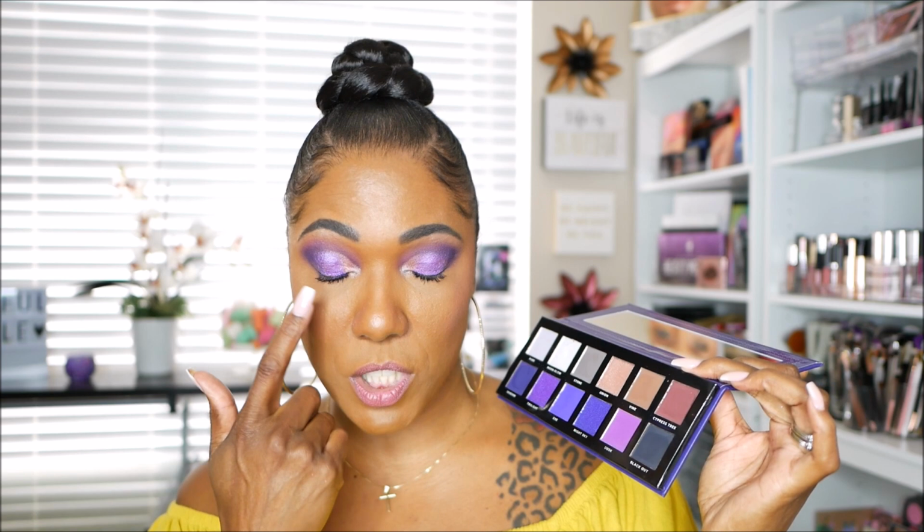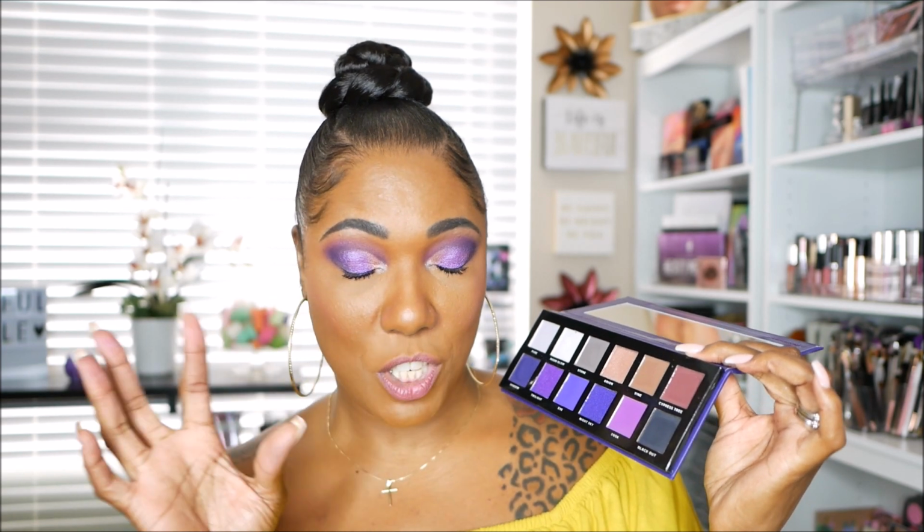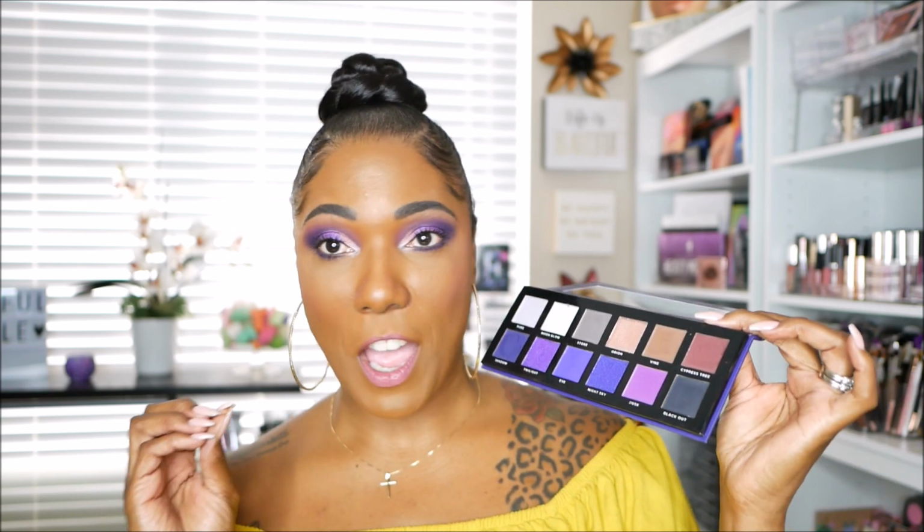I decided today I wanted to go ahead and do a cut crease because I didn't do one with the Blossom Passion palette. So I went ahead and did a quick little cut crease with this palette just so I could check out the shimmer shadows and just how they blend together and everything. But all of these shades blended together very nicely, and I love how they performed. I'm sorry, you guys, I don't have any negatives to say about this palette.